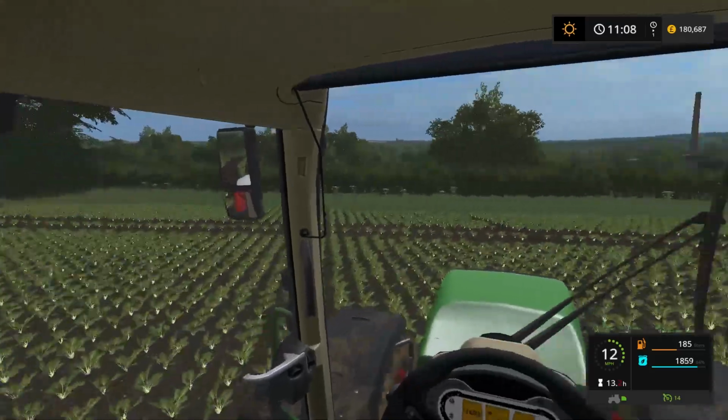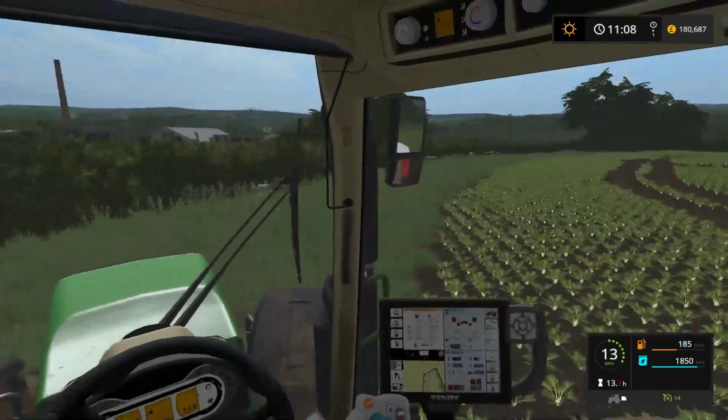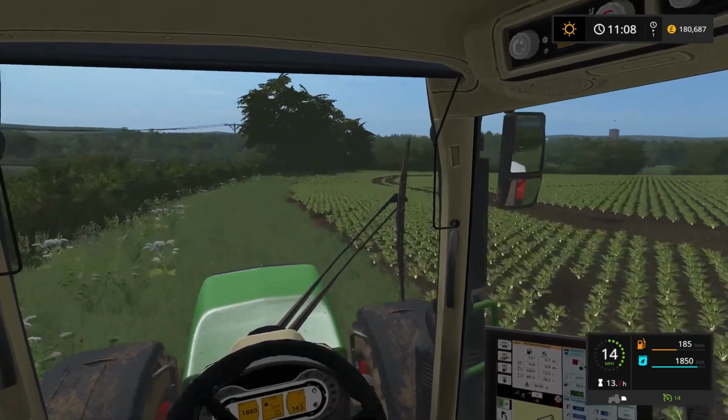Alright, that's good enough for this little field. Straight off the end here. Alright, so what we're going to do, we're going to jump into the field next door. It's not a particularly big field, but it shouldn't take too long to do.